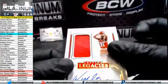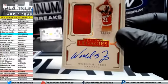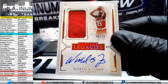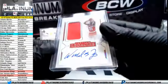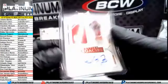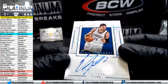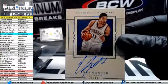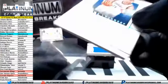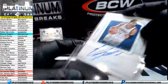World Be Free. Number to 25, Relic Auto, Lasting Legacies for the Rockets. Houston Rockets, Tommy B. World Be Free. Unreal. Woo! Enes Kanter, Game Changer Auto for the Thunder to 49. Is that how you say his name? Enes? Enes? Enes? It's not Enes, Brian.